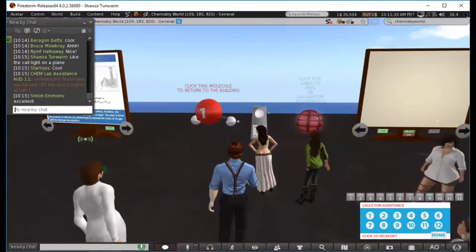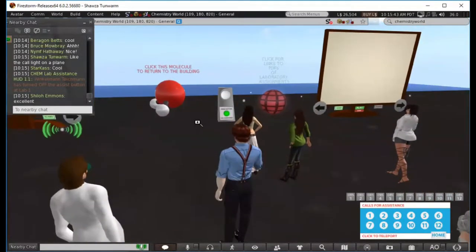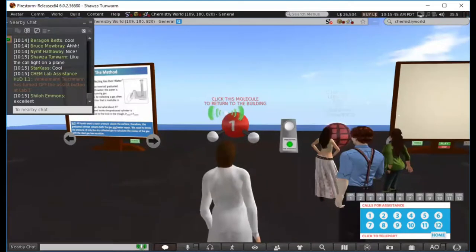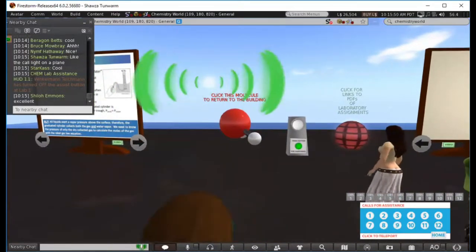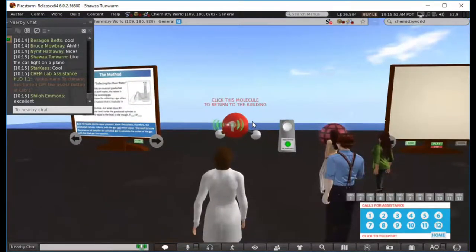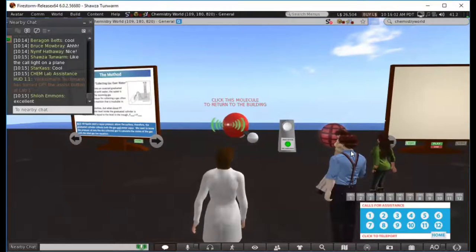So it's a very nice way for the students to communicate, in some ways discreetly. Instead of raising their hand and saying, "Hey, instructor, I need your help," they could just click on a button, and only the instructor would know that those lab partners needed help.